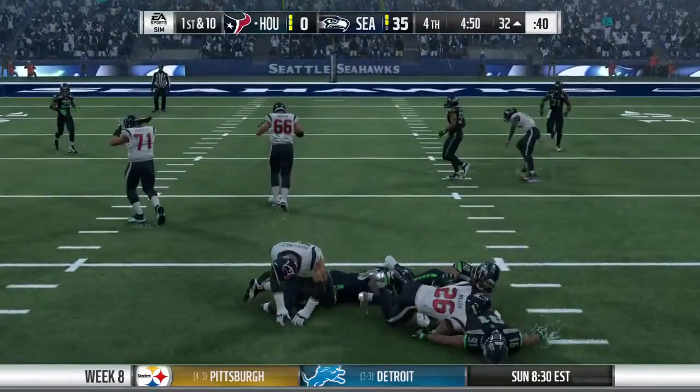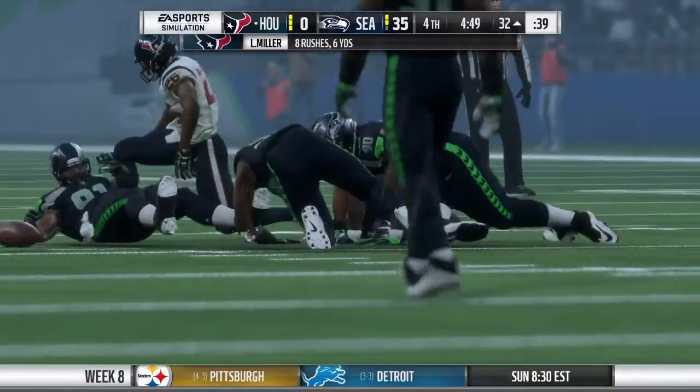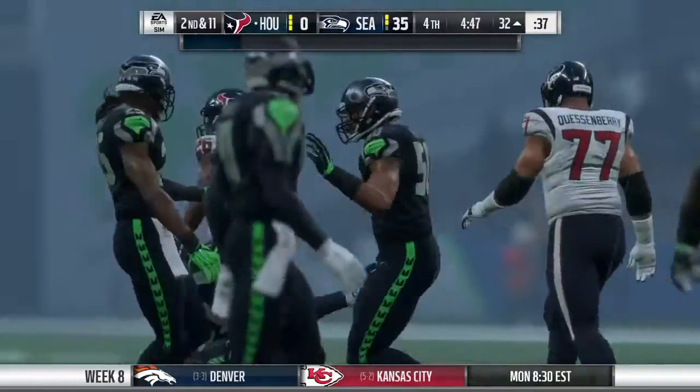Oh, shoot. Wait a minute, it's the postman. Watson, get out of here, you got nothing.